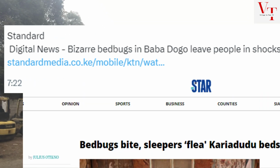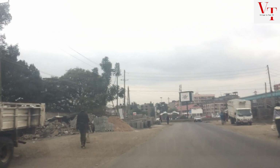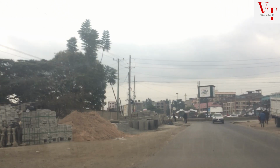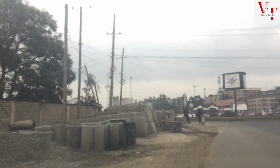Well, aside from the bedbug issue, I can clearly see the Outer Ring Road. It's right ahead of me. It is the road that connects Thika Superhighway and Mombasa Road.